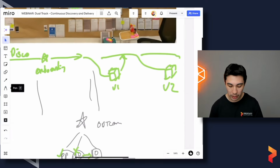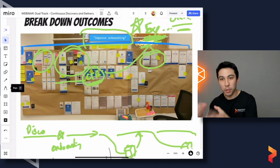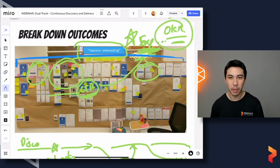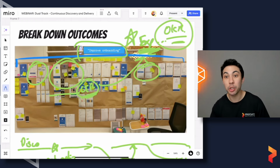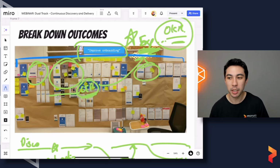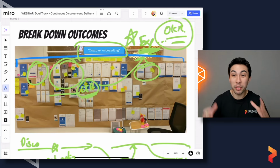But this is what you're doing here. You're essentially working your way through different opportunities, coming up with different solutions and iterating on those solutions until you achieve this outcome. And the best part about doing all of this is you might improve half of the onboarding process and you might achieve your outcome, which, yes, the onboarding process could be better, but maybe that is good enough for now, which means that we, again, save a lot of time and energy and we haven't redesigned the whole thing. We've done enough for now.